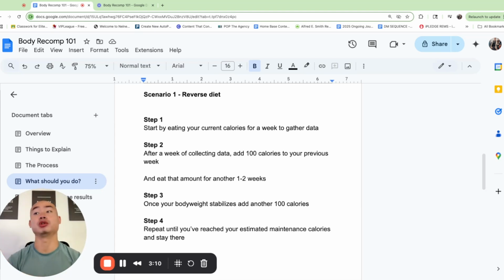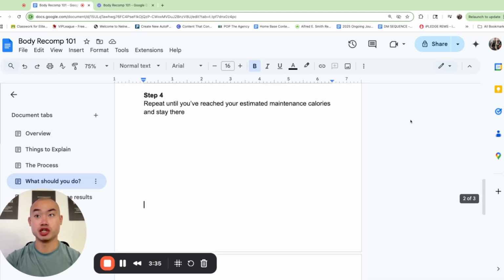This might take you a couple of weeks. This might even take a few months, which is all good. This process in itself is going to take some time because your body has to readjust, right? Your body has to relearn how to use and allocate these extra calories, these extra nutrients, to actually make the most of it. So that is scenario number one.